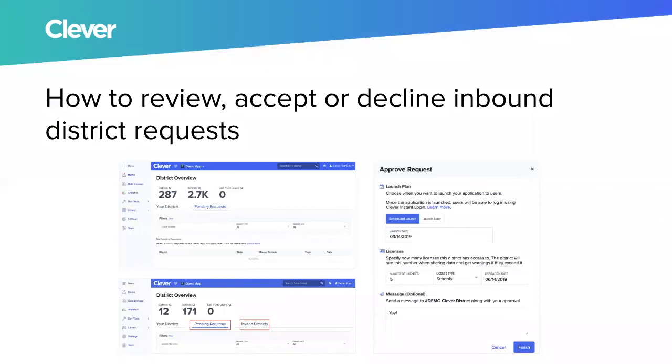You'll be able to come in here, click into each request. You'll see who's requesting it. The district can suggest a launch date whereby they say, here's when I would expect to have your application up and running. And that's when your portal icon becomes available on student, teacher, and staff portals. You have total control in adjusting that date and working with the district if it should be earlier or later. But just another way to get connected, look for pending requests to come in via email and this pending request tab.